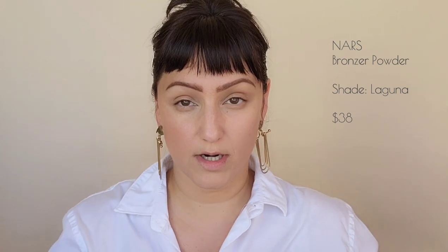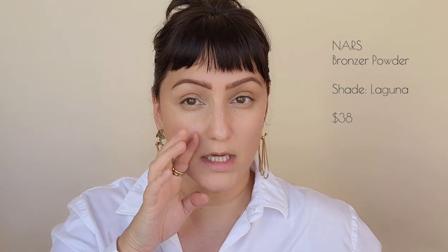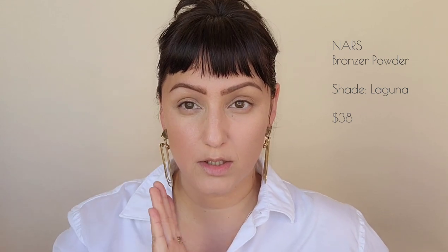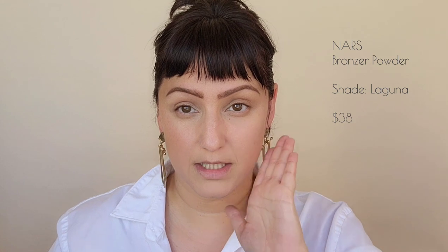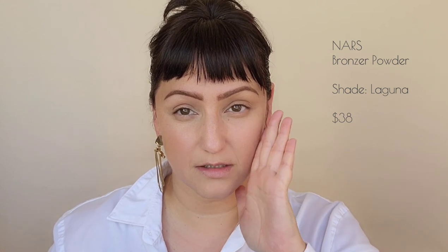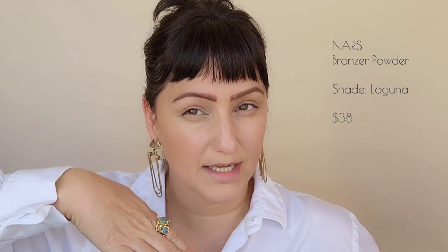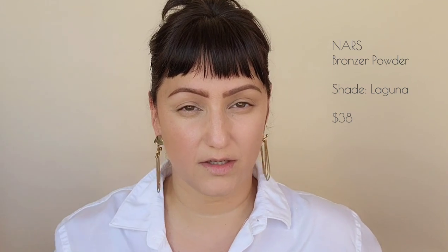Now when you look straight ahead, you'll be able to see that hopefully, if you did it in the way I just showed you, this should look a little more sculpted than this side. I feel like this side, hopefully you can see, is a little rounder compared to this side, which is a little bit more hollowed and has a nice kind of lifted effect to it.